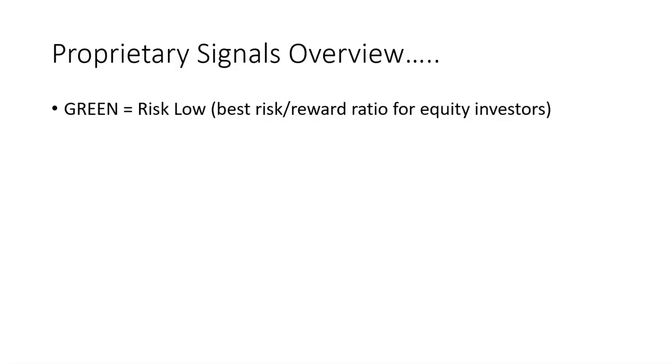So now let's review the signals within my model. First off, we have the green signal. Now, when the signal is green, this means that risk is low in the overall stock market, and the green signal has the best risk-reward ratio for equity investors.